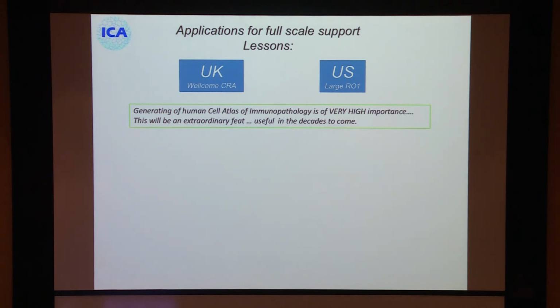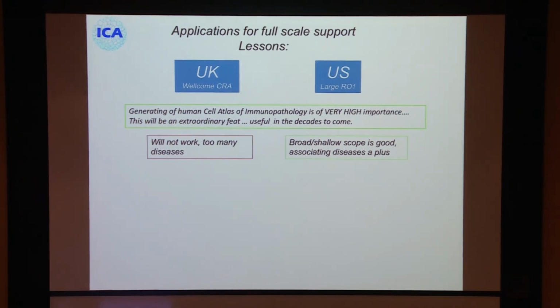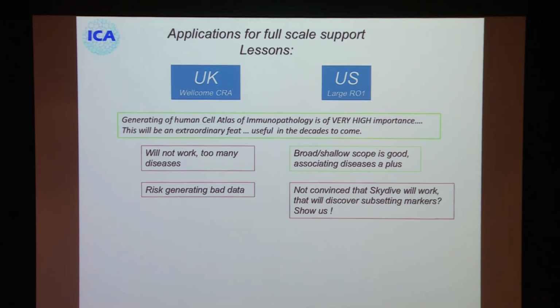More importantly, there was on both sides very strong support for the general concept. In the US, it's interesting, the US reviewers like this concept of the broad but shallow, using diseases as experiments of nature, as I mentioned. This was much harder, much less accepted in the UK panel. People said, oh no, this will not work. You have too many diseases. You need to focus down on a few. And that was definitely in the UK, that risk of generating bad data, which of course would concern us, if we pollute what's being put out by the HCA with poor quality data, it's actually a huge disservice to the community.